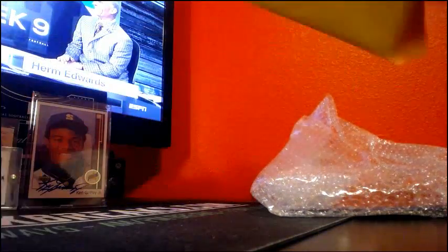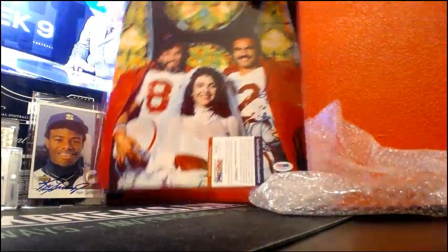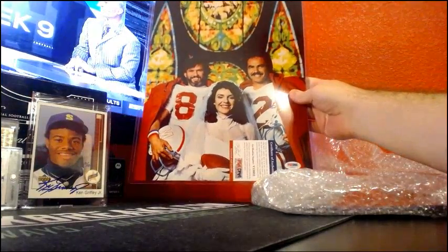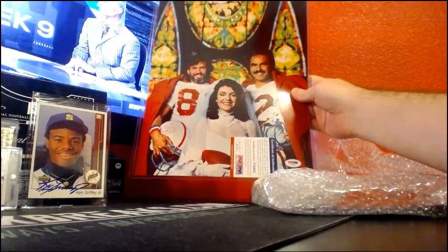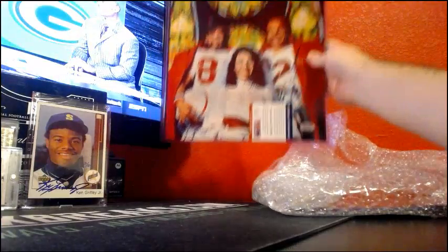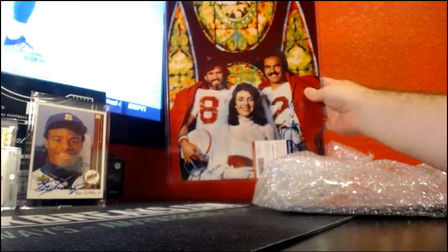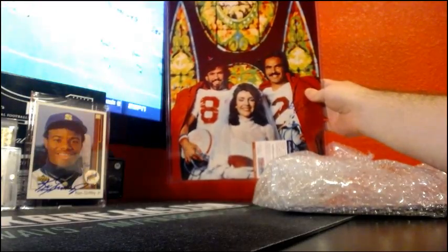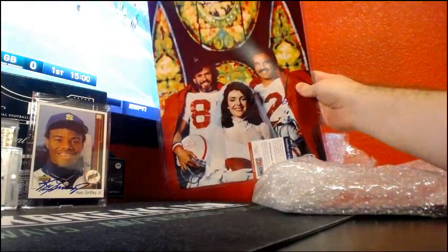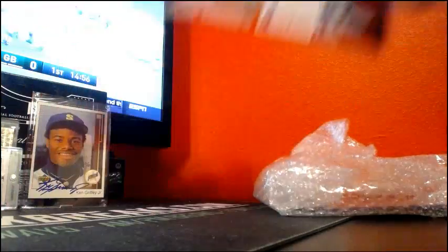Take another picture, getting some pictures on this one. It's going to be Burt Reynolds. Autograph looks like a 20 by 12. Maybe not quite 20. Somewhere around there. PSA DNA.